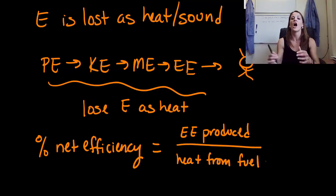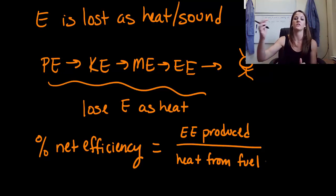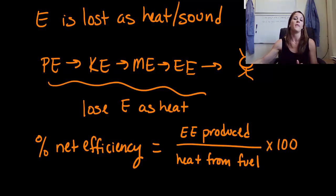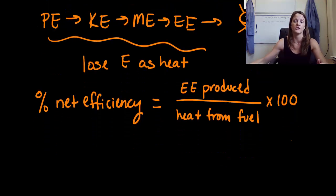So essentially, how much heat energy was released during the combustion of our fuel, if it's coal, okay, so how much energy is released when we burn coal relative to the amount of energy or electrical energy or electricity that's actually produced at the very end. Now, we always do this in terms of percent, so times 100. So that's one way of calculating net efficiency.